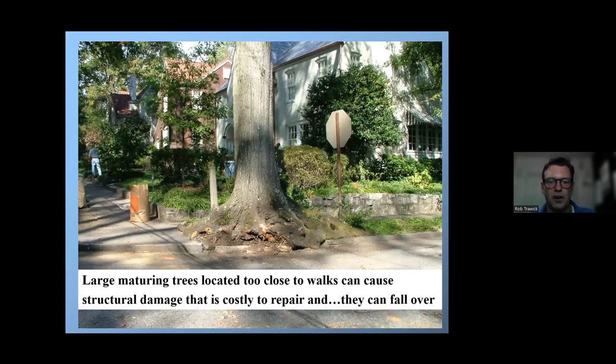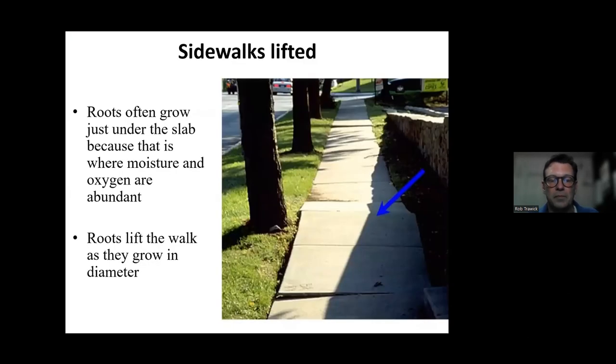And again, this is a large maturing tree. When it's located too close to sidewalks, it can cause structural damage that can be costly to repair. I actually have another picture in another presentation where this tree did fall over exactly in the direction you would think and hit the house. These roots can also cause sidewalks to jut up, and other problems like that. Typically, though, roots don't tend to grow underneath the foundations of houses.